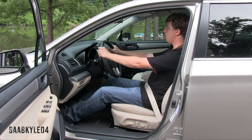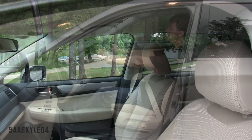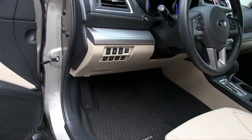Stepping up to the Limited adds premium leather upholstery with perforations across the middle in addition to memory settings for the driver's seat. Continuing down below there, you have the Subaru logo on the door entry threshold and rugged carpeted mats with the Outback logo.